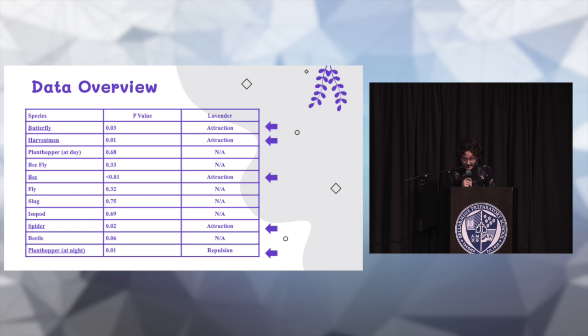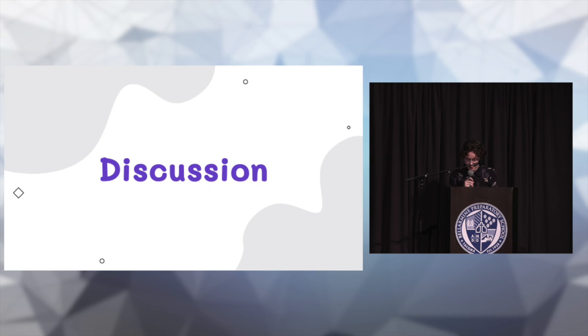In the middle column, the p-value is a way of testing to see how convincing the data we collected is. A statistically significant p-value is one of 0.05 or less, which would mean there is a 95% confidence in the data. Using Data Classroom, I found that 5 species qualified for this, those being butterflies, harvestmen, bees, spiders, and plant hoppers. Now for the discussion.